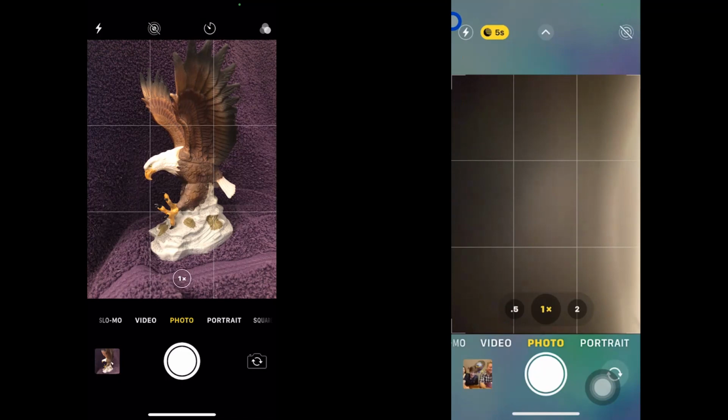Okay, we're just taking a photo right now, right? Now there's a way to control the flash. You'll notice in the upper left-hand corner of both my devices, there's a little flash, a little lightning bolt. If you tap that, flash is off. I touch it again, flash is on.